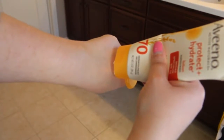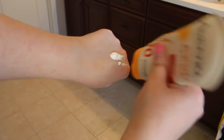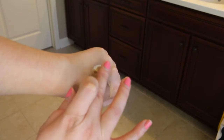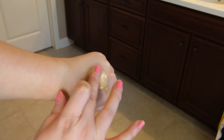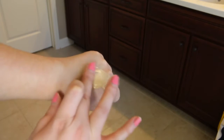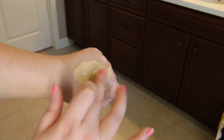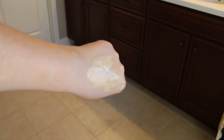And what I'm gonna do is I'm just going to put a little bit of the lotion and sunscreen on the back of my hand. And then I'm just gonna squirt one pump of the MAC Pro Longwear onto the lotion, and then I'm just gonna mix both of those together. So by mixing it with my lotion and my sunscreen, it's making it to where my foundation is going so much further because I'm only using one pump, but it's still able to get the job done because I'm mixing it with this.